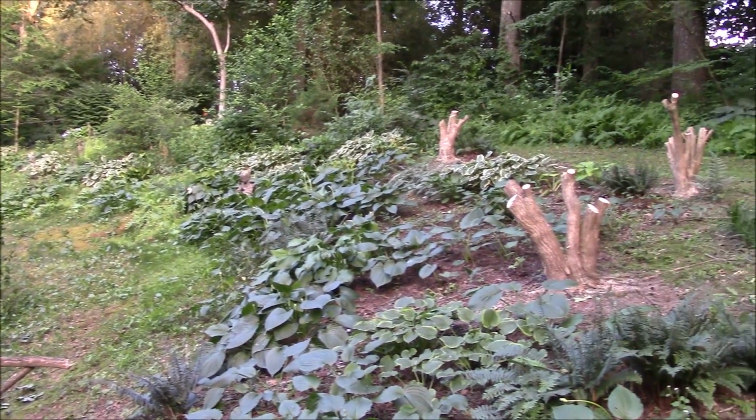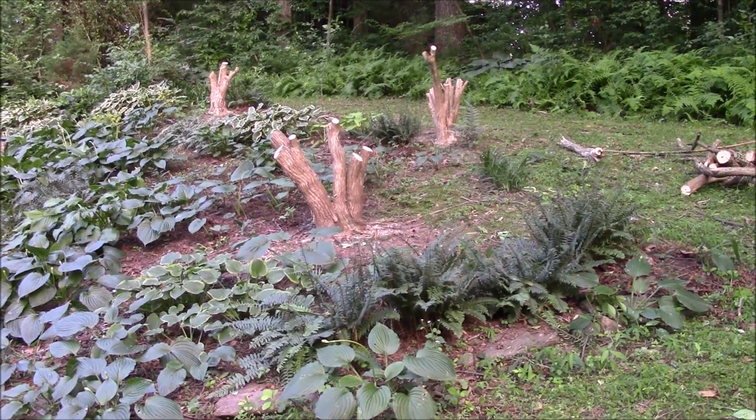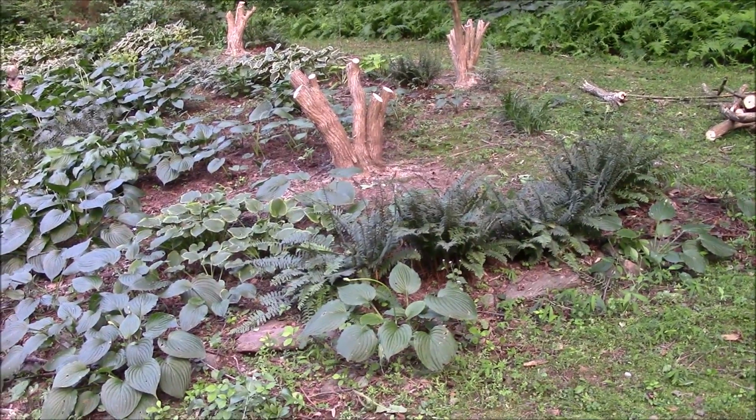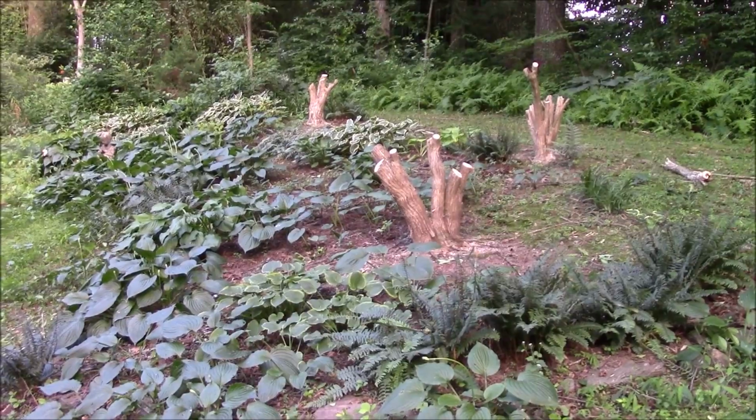But this is really, really going to change this garden. It's really going to put a lot of light on this stuff, so it'll be interesting to find out how well everything adjusts and whether or not this hosta gets shocked by how much light it's getting now. So there you go, there's before and after. No more honeysuckle.